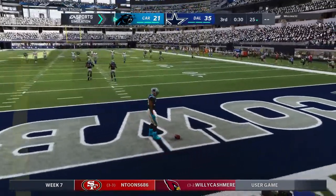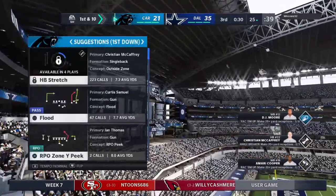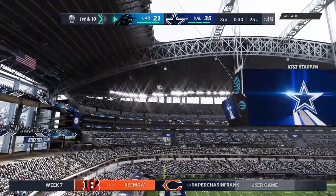Taken about 7 yards deep, and he'll just take a seat, and the drive will begin at the 25-yard line.